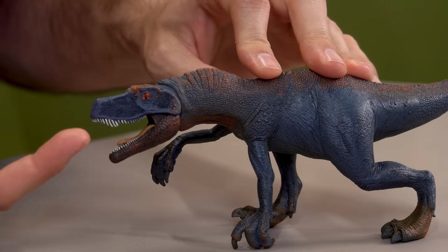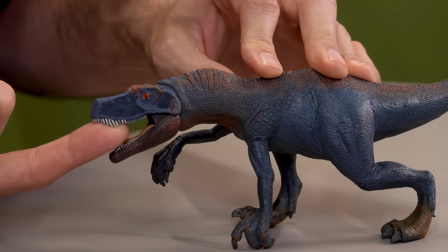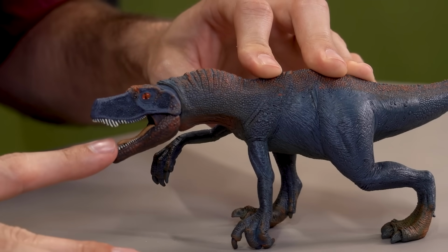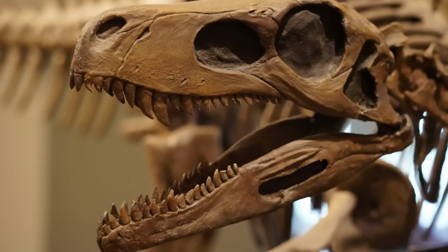The upper teeth at the front of the maxilla, so in front of the antorbital fenestra, were indeed the longest upper teeth. It probably wouldn't be this nice, neat curve like this toy is portraying it. Teeth would vary in length between one another.